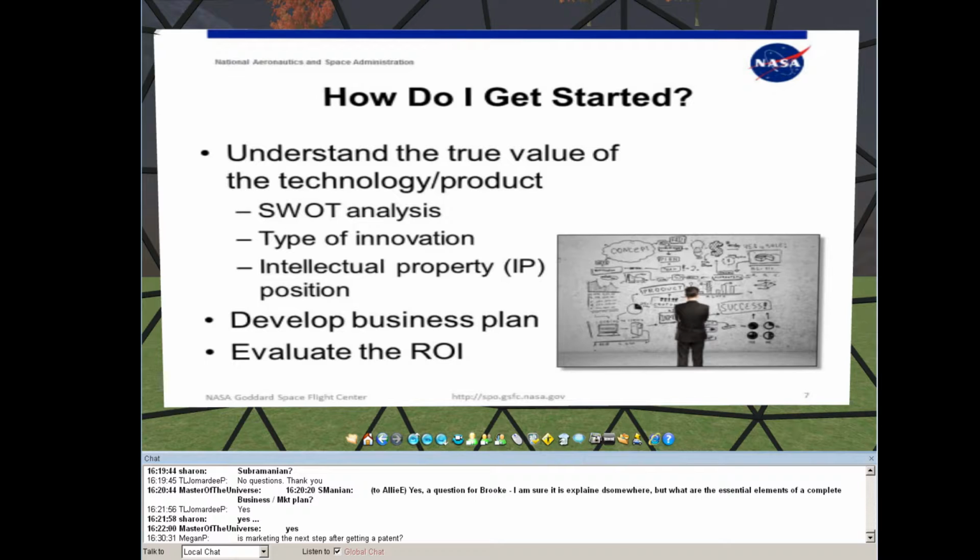SWOT analysis, I'm not talking about a bunch of police officers in combat gear and assault rifles. We're talking about, it stands for strengths, weaknesses, opportunities, and threats.